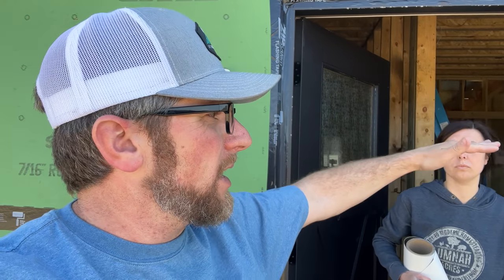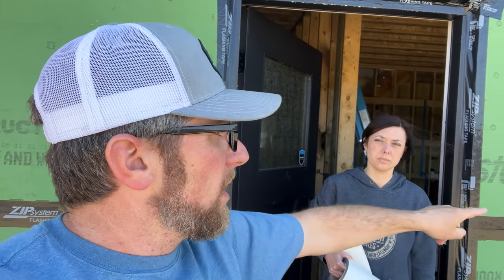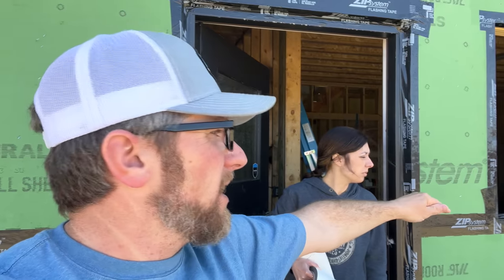And that's why I ended up putting in the clapboard siding on the other windows, so it has a taper. So if you do get water like that in, it can roll out the bottom. And that's why you don't screw the bottom tight, so if there is water that gets in, it has a place to run out. Well, our pan is flat, so it can't run out.